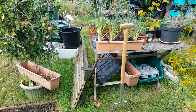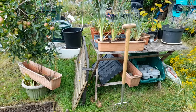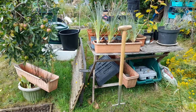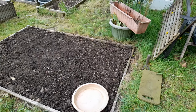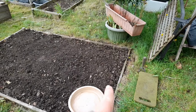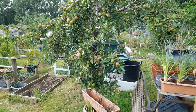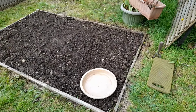I've got a table which I want to bring down here from home and use, which is quite a large metal table. I'll put a top on it so it doesn't rust too much. But yeah, I'm thinking that maybe this water station goes here. Mind you, if it goes there, no, it needs to go in the middle, because the apple tree will drop apples in it. So I'm going to leave it here for the moment.